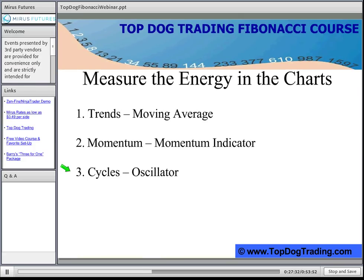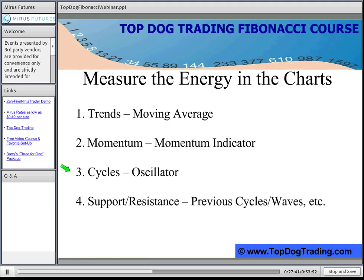The third energy is cycles. For that I use an oscillator. Again, you can use your Fibonacci time extensions if you would like to. But you've got to have some sort of timing indicator. Very, very important. How can you trade price without time? You don't know when to get in and when to get out.